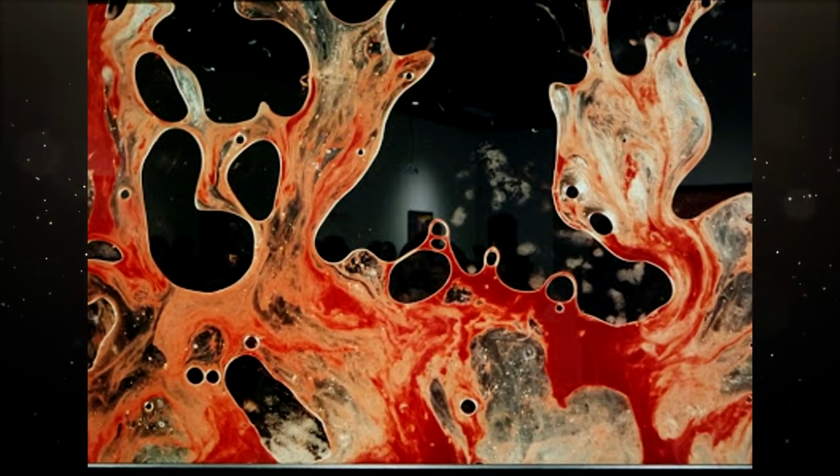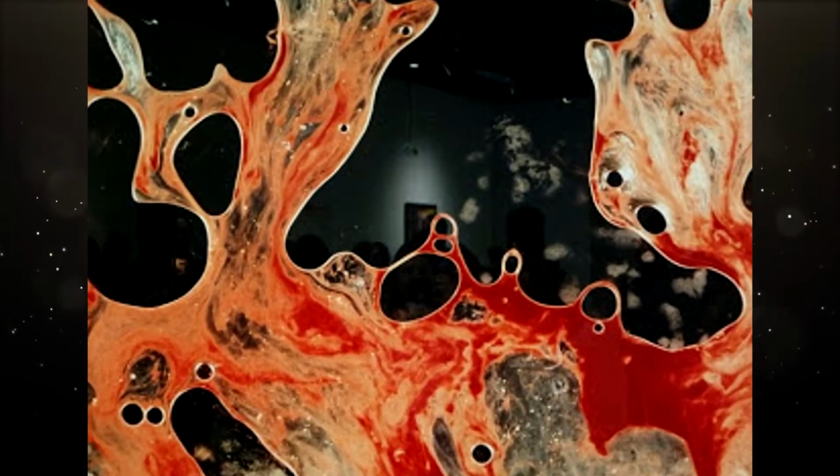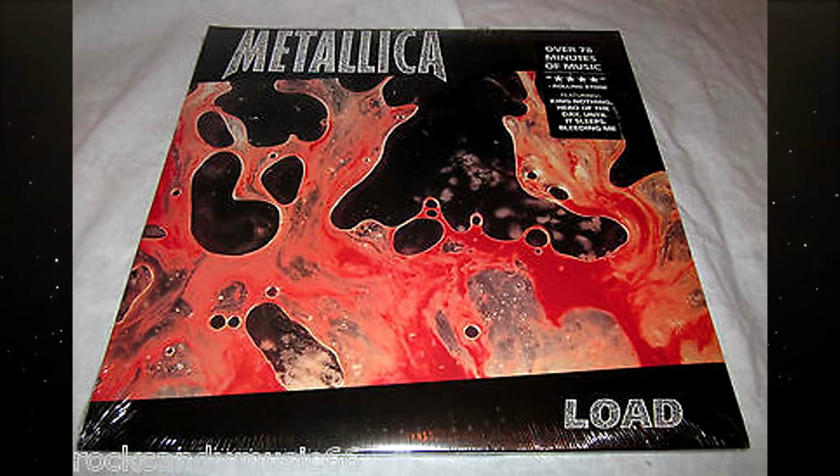Load would feature artwork from world-renowned artist Andre Serrano, who would use his own blood and semen in an art piece titled Semen and Blood 3. However, you don't need to worry. While Andre used his blood and semen for the art piece for the cover, none of his actual blood or semen is contained in actual copies of Metallica Load.